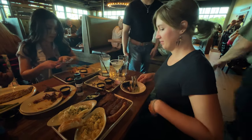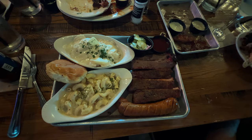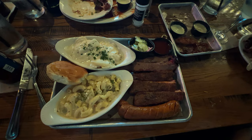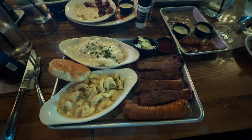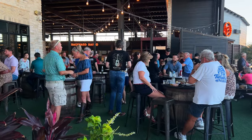If you haven't made your way to Marty B's yet, you're missing out. And it's more than just a meal. You're missing out on barbecue heaven. But don't take my word for it. Come experience it for yourself.